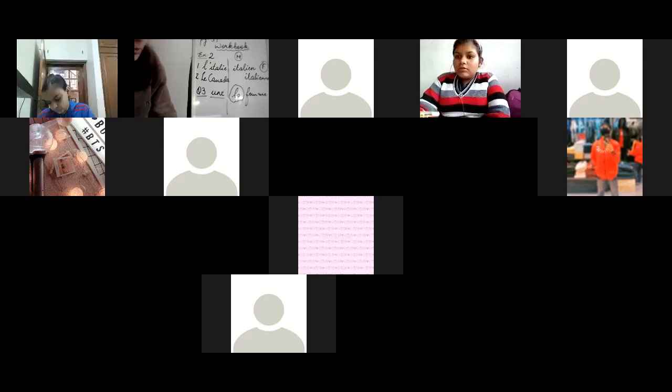Hardly a minute you would take to complete it. But children, make sure if any noun is starting with a vowel, you are not going to put L-E in place of A. Why? Because it is plural, we will put L-E-S. And if it is in singular number, you are going to put L apostrophe. Be careful of this thing.